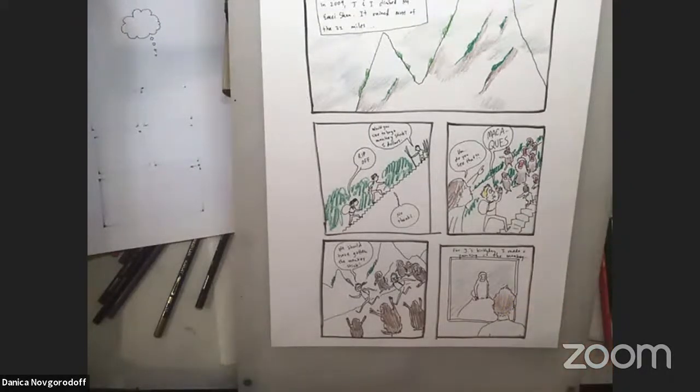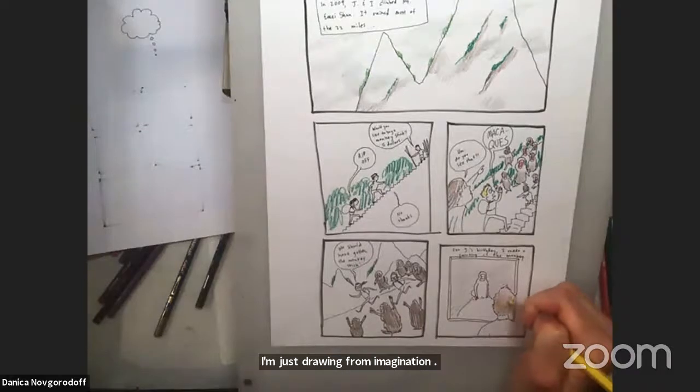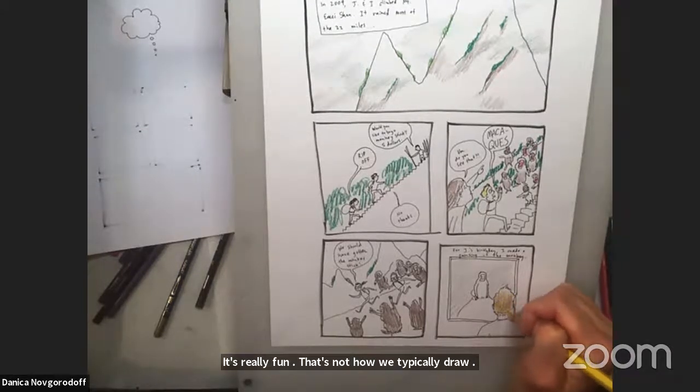Someone just asked, do I typically use references when I draw? Yes. I almost always use photographic reference. So this is different for me because I'm just drawing from my imagination, and it's really fun. But it's not how I typically draw. I'm a little bit attached to using photo reference.